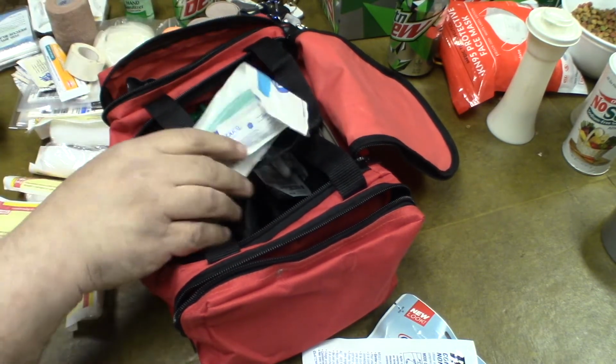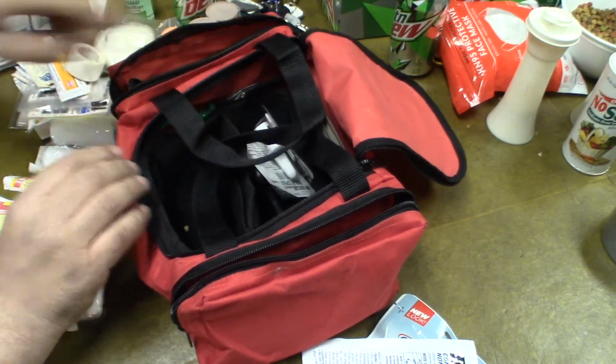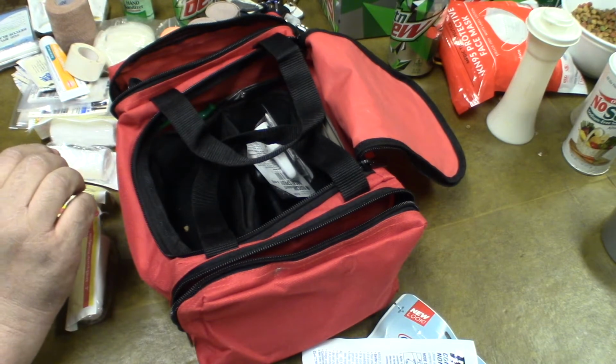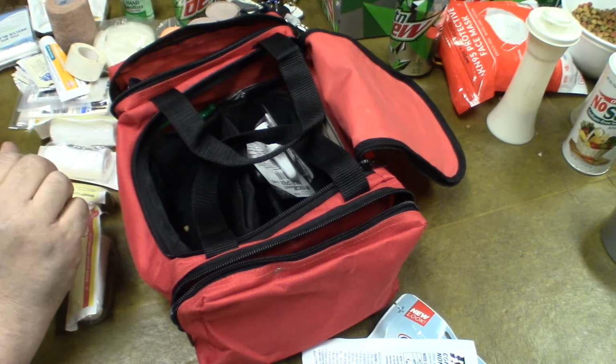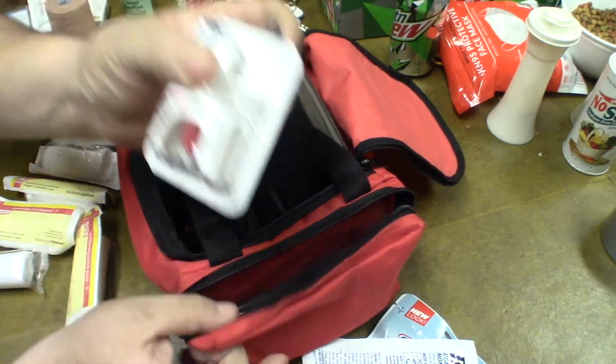That's the thing, is having to figure out how this stuff works and what it looks like. You really need to buy 2 of everything, so that you're kind of familiar with it when you go to use it. But I'm on a budget, so I can't always do that.